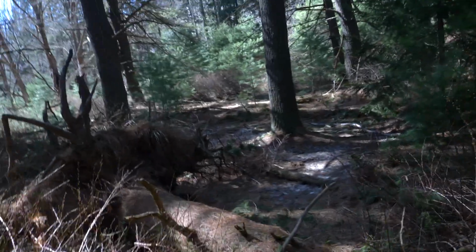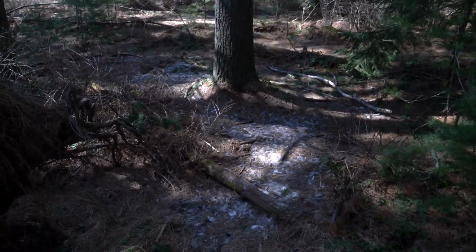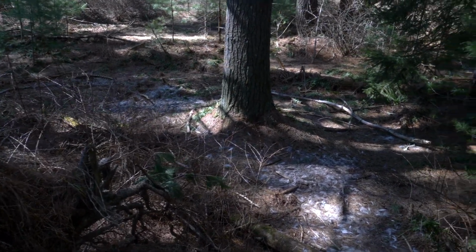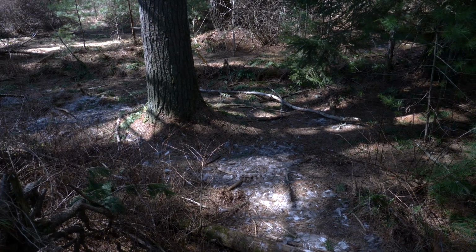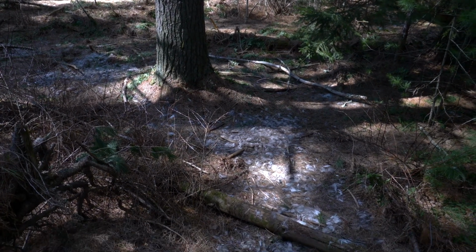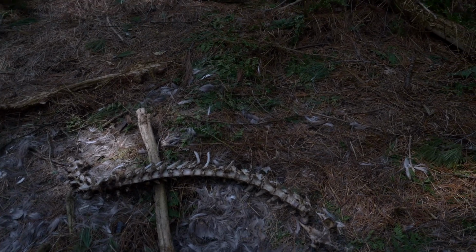Man, I'm starting to get sick of finding this. This is my 4th dead deer that I found. Not sure if somebody shot it. See if I can find the head. I think it was just, we had such a hard winter here. It just really put a hurting on our deer population. Not seeing a head yet.